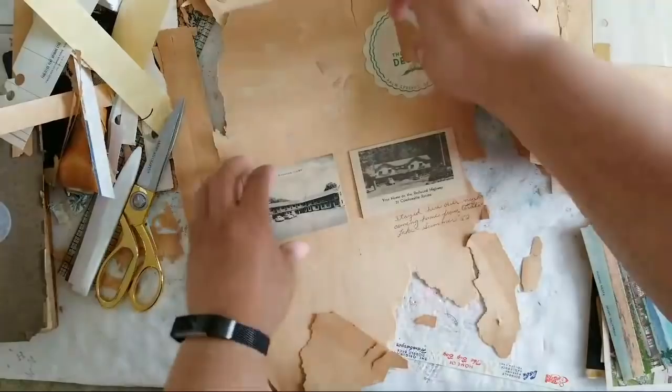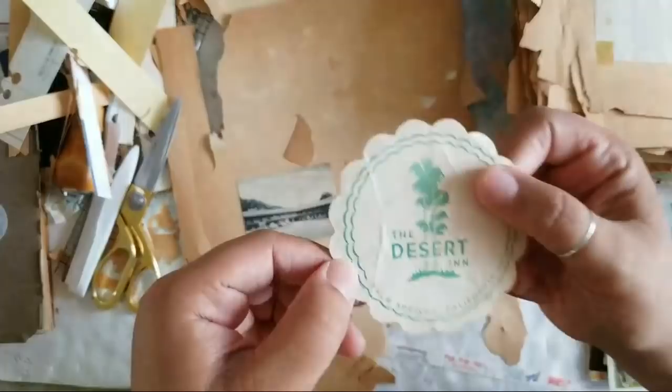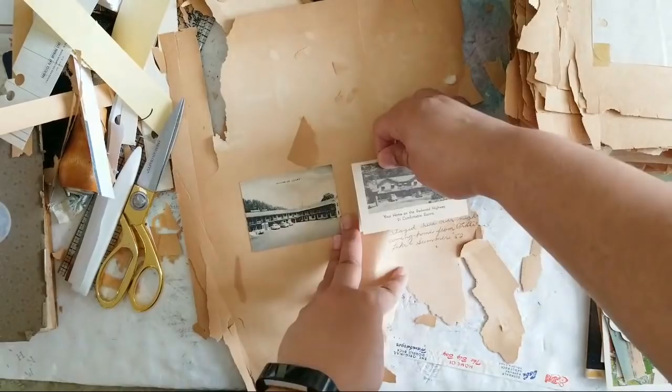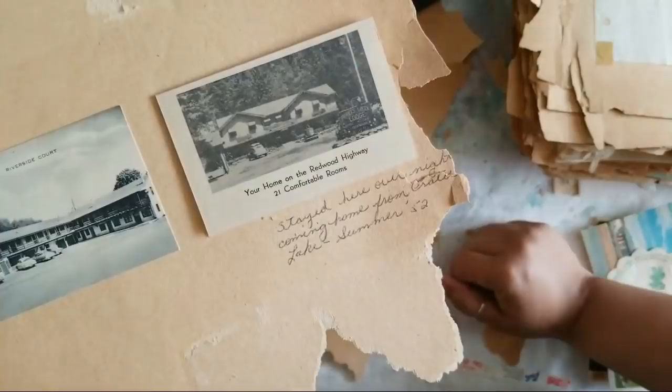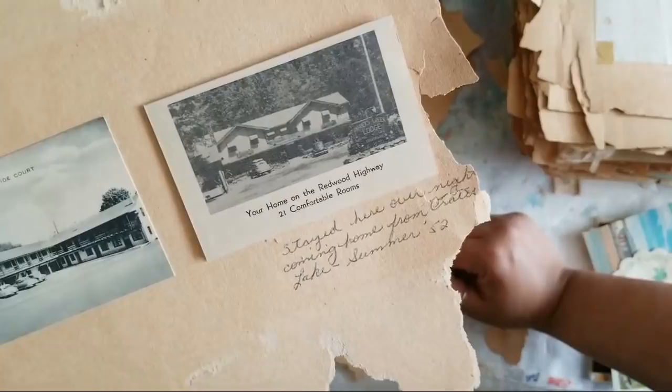And up here, what's this? Oh, she saved what looks like maybe a coaster from the Desert Inn. Probably like a drink doily or something like that. I just love the things. And then, I don't know if you guys can see, but she also had written notes. So she said, stayed here overnight, coming home from somewhere. Lake. Summer 1952.